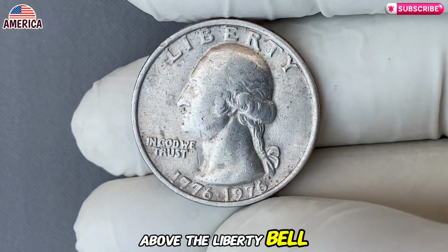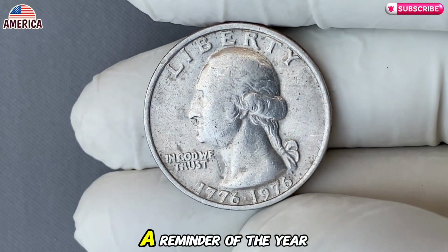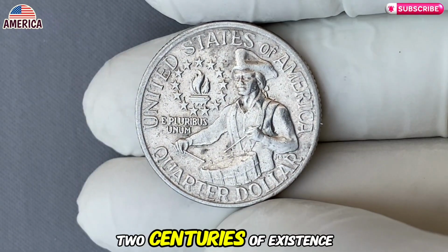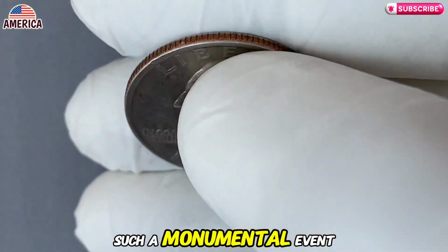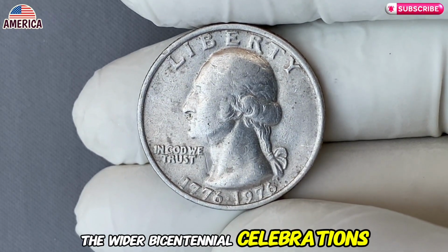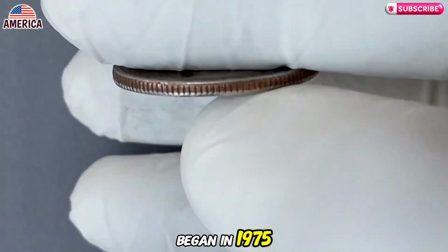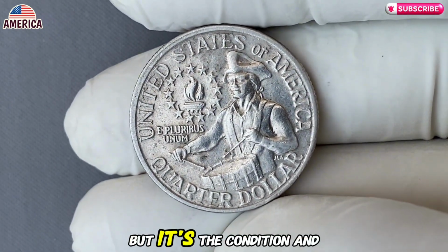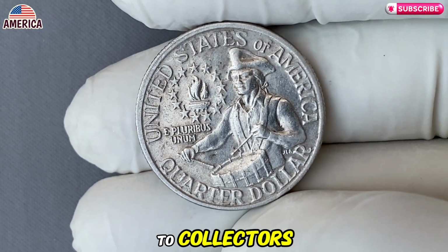Above the Liberty Bell, you'll notice the date 1776 to 1976, a reminder of the year America claimed its independence and the year it celebrated 2 centuries of existence. Not only was this coin issued to honor such a monumental event, but it was also intended to be part of the wider bicentennial celebrations across the country. The minting of this coin began in 1975, with millions of these coins produced for circulation, but it's the condition and rarity of these coins today that make them so valuable to collectors.